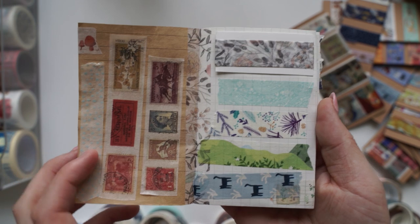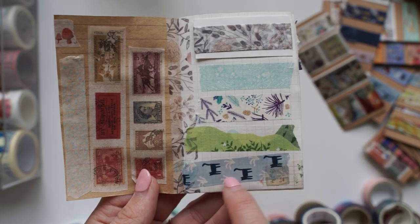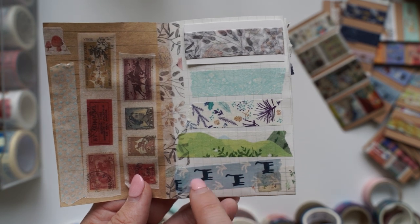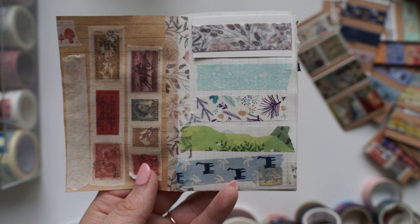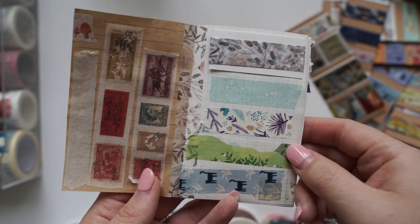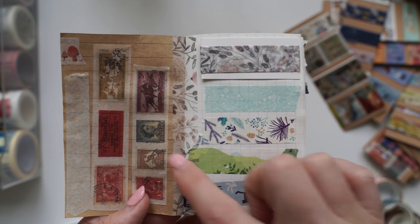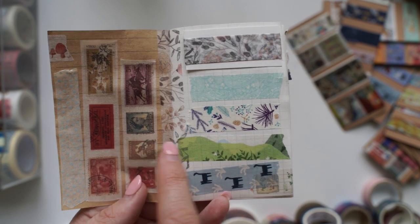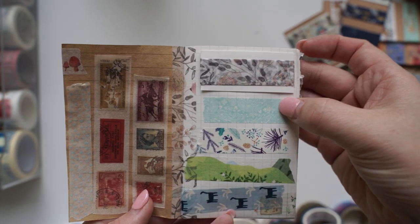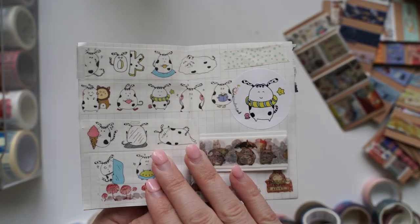So as you can see, this one here is from KKK. This one here is from Sticky Kit. So if you actually are part of the Sticky Kit subscription service, then they actually send out unique washi tapes. And I'm pretty sure one of these were, oh no, maybe I got this one from Japan. This one here was actually in the book, so there's actually little washi tape samples throughout the book as well.